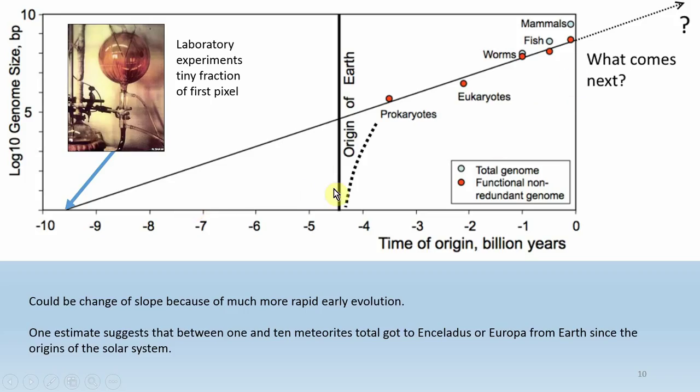If life evolved around a previous star, there's a chance it's related with a common ancestor older than the prokaryotes. But if the ocean is young, so that any previous life deteriorated, or if the life evolved quickly, it's likely to be independently evolved, especially as there's little meteorite transfer between Enceladus and Earth.